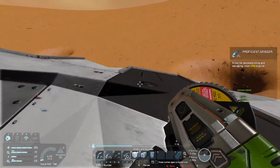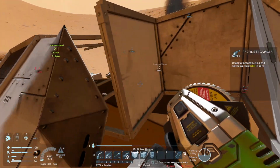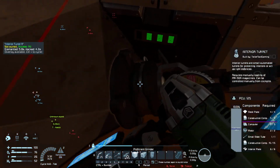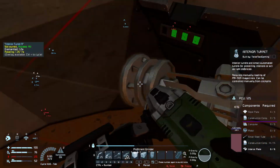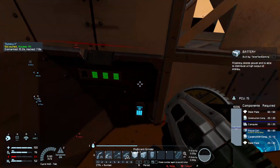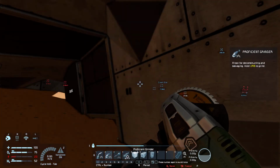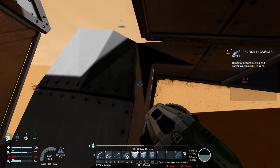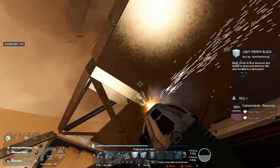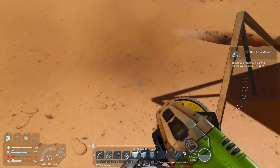Thank you, Mabel. But yeah, and then you have this area in here, which you can get to as well. And apparently there's a turret in here. There we go. Let's see if we can get out of here without having to use jetpack. There we go.